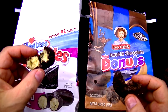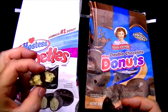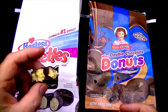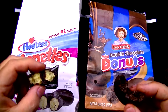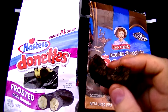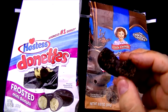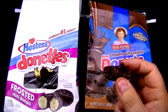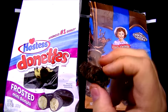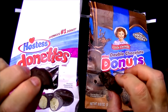So I'm going to try the Hostess one more time and see how that tastes. It's good. I can certainly taste a bit more vanilla probably in the cake than what I am in the Little Debbie. It's a really good flavor. I'm going to try the Little Debbie again and see if I can get more of a chocolate flavor out of this, see if I'm missing anything. So let's try the Little Debbie one more time. That really is good. And I think you can see the chocolate is melting faster on the Little Debbie than it was on the Hostess.